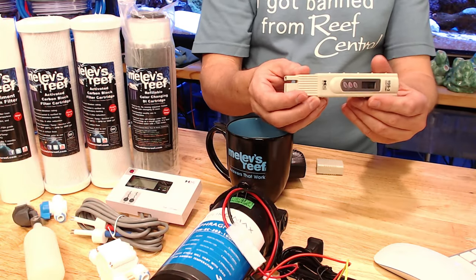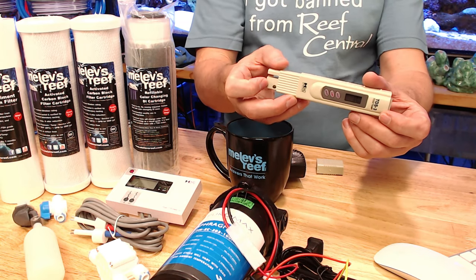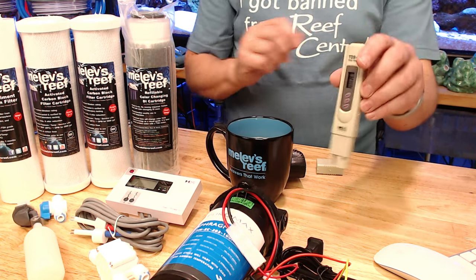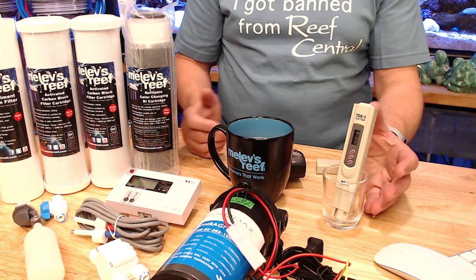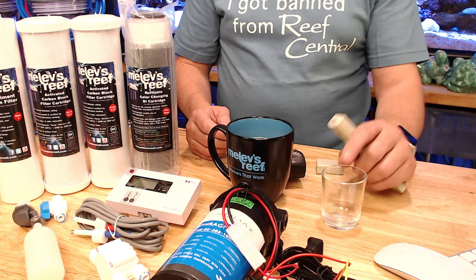So here's the TDS meter. On the display, it shows a number. Then you put it in your sample of water. This is our way of measuring, and you wait about 10 or 20 seconds, and you'll see the number on the display. Now, you want to use a very clean cup.